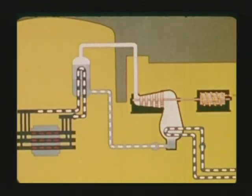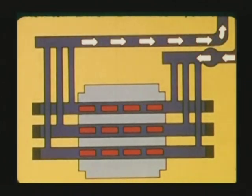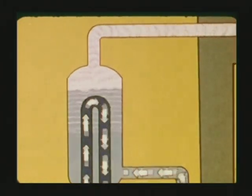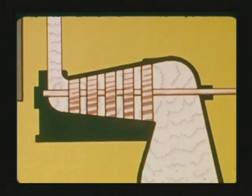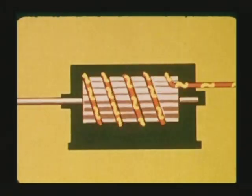A reactor is only a special furnace in the thermal generating plant. It produces heat. Cooling water flows into the reactor and over the hot fuel bundles and carries the heat from the fuel to a boiler. Water in the boiler is turned into steam. The steam drives a turbine, and the turbine drives an electric generator, which delivers electricity.